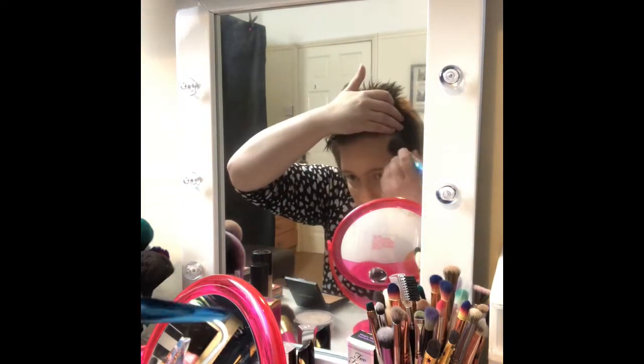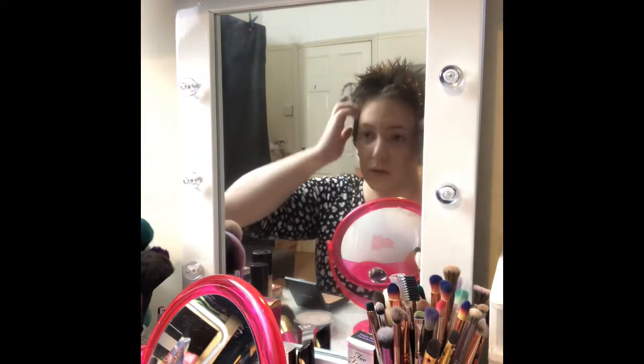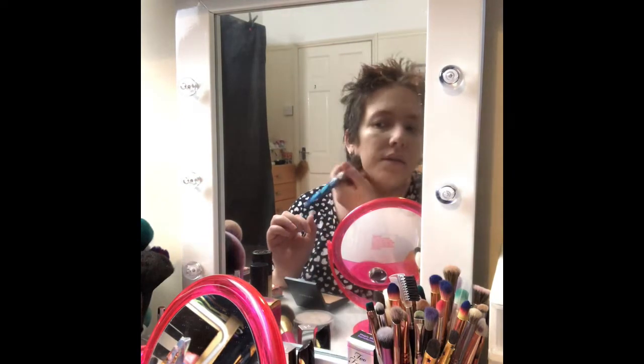That looks really nice. It reminds me of the Hoola Light actually. I like that. It's quite subtle. It's quite pale like me, so yeah.